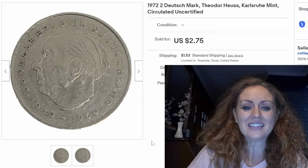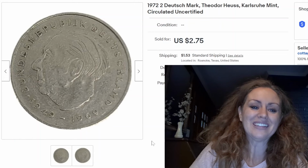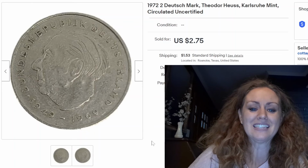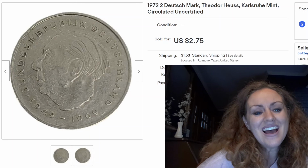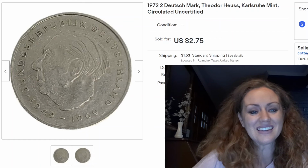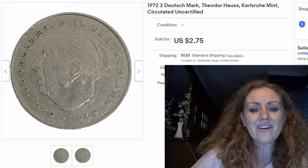It was really neat when we finally settled on a price for the money that he bought. The man gave us a lecture in German. We could understand a bit of it. Basically, he was telling us how great the previous German money was, and he was not a fan of the euro. So that was a good memory that we have. My husband decided to list a few of the duplicate items that he got in that lot. So this one sold for $2.75.